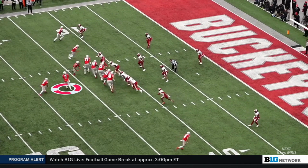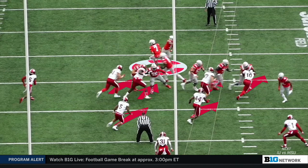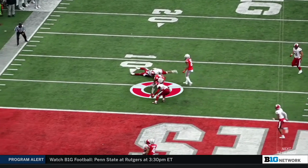So here's CJ, you can see the hard run action fake. Watch the reaction by the defense. They're chasing it down from backside. CJ pulls up and flips the ball to Cade Stover, the tight end.